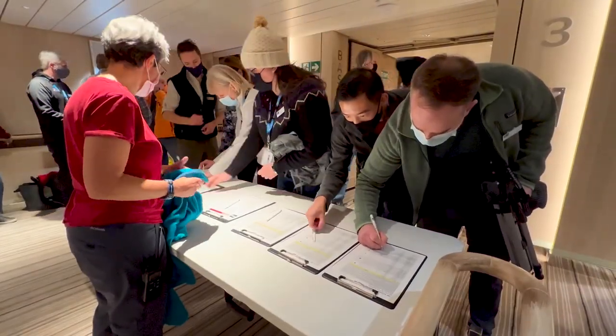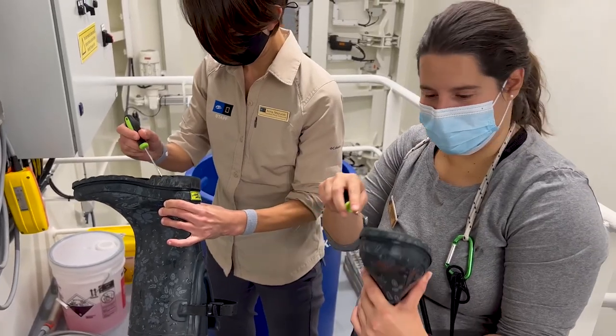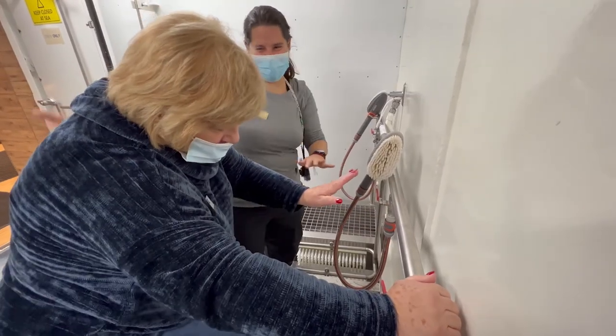Today we did our biosecurity process, checking to make sure we're not bringing any seeds, grasses, soils, anything that might interfere with Antarctica's pristine environment.